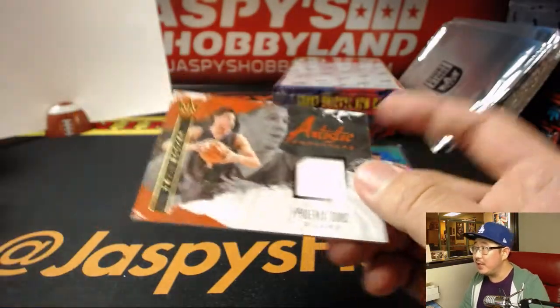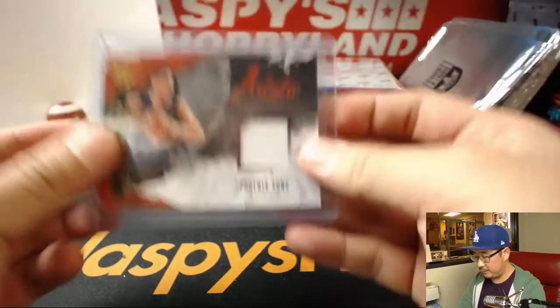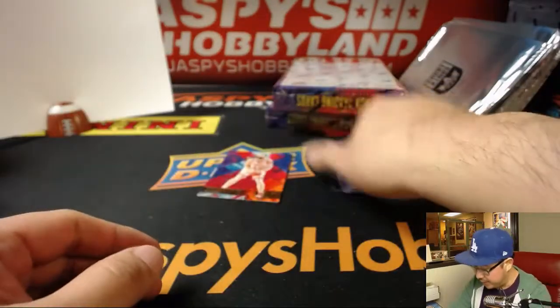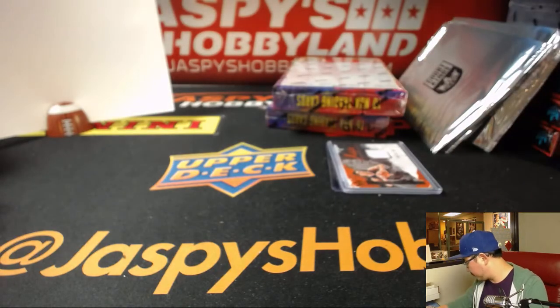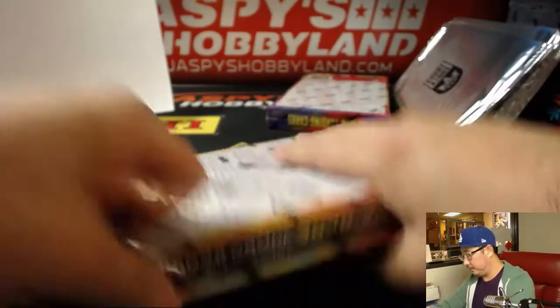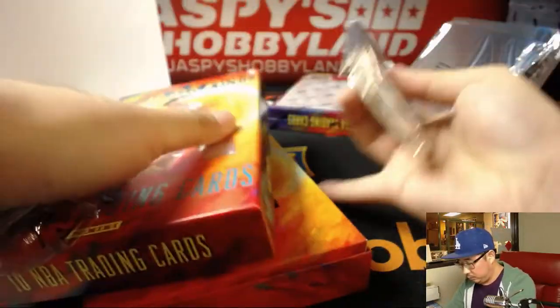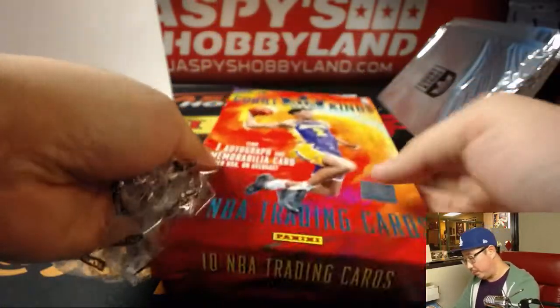Set that right there for now. Staying in the Pacific, there's Devin Booker for the Suns, artistic endeavors. Nice relic for the Pacific. 11 out of 299. There's Mirotić and Eric Gordon. Couple more boxes to go. Let's open up the last two boxes at once. Random division number 2.